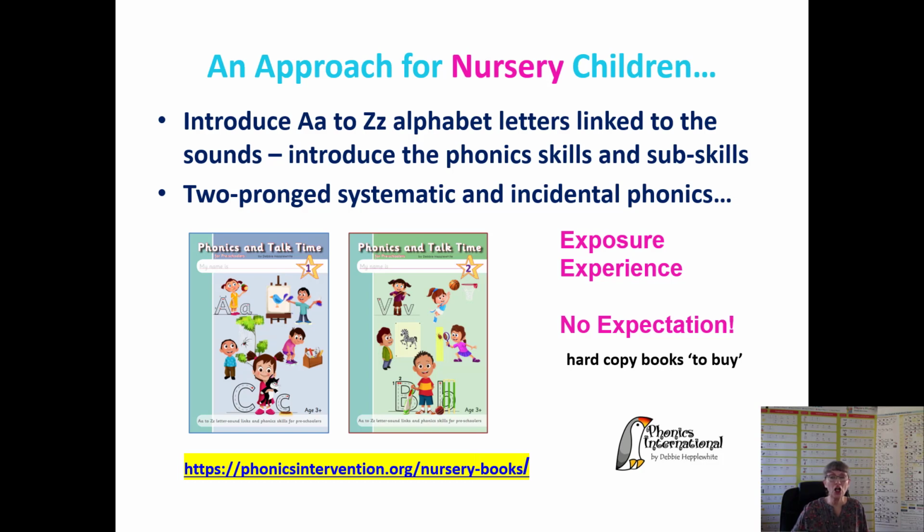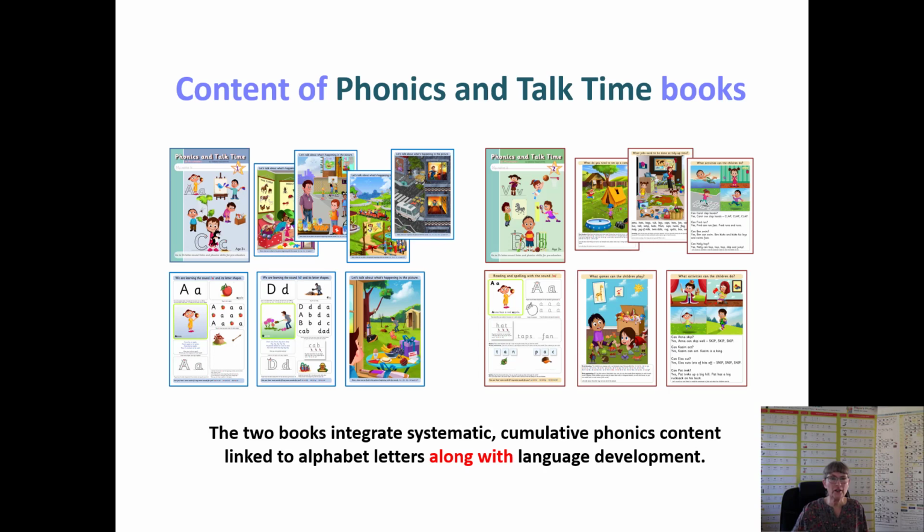Now that doesn't mean low expectation, it means no expectation in the sense that if children are ready to learn these things and they get good exposure, they will start to pick them up. And this is something that you can do prior to a systematic synthetic phonics program. So in these two phonics and talk time books, we've got phonics introduced with the alphabet letters, and we've also got pages which focus on speaking and listening. First of all, to just talk about the picture, and then to do some little phonics activities with those pictures. And this is cumulative and systematic.